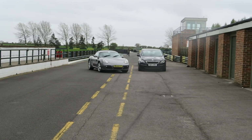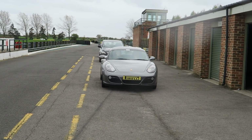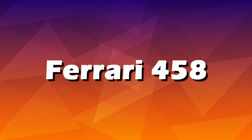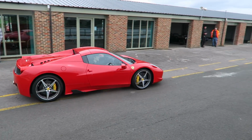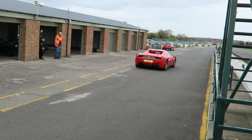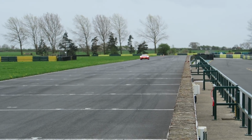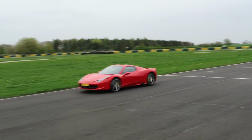But the whole idea with this one is that first of all I went out in sort of a saloon car with the instructor as a passenger, and he took us around the circuit for a few laps to check it out. Then I went out in the Porsche, as you've just seen, and that isn't unfortunately recorded. I don't have the footage of that from inside the car. And then I went out in the main appeal for the whole experience, which was the Ferrari 458. This is me, obviously, as you can see. And then we're going to skip to the in-car footage of this.